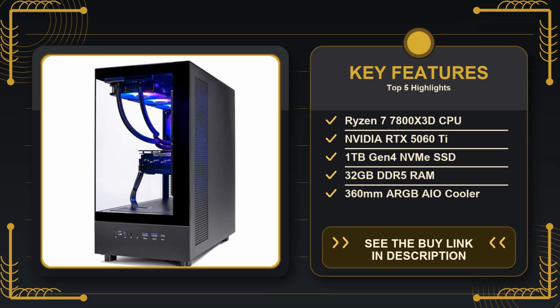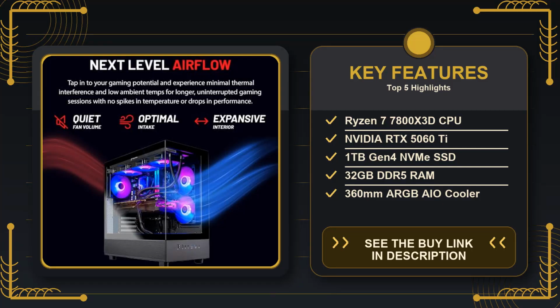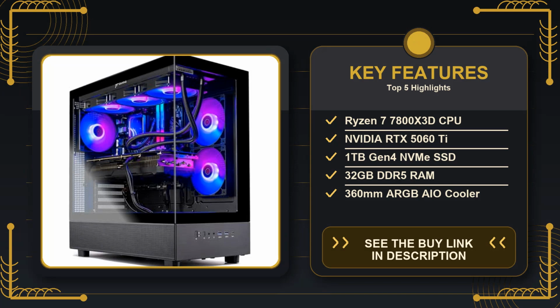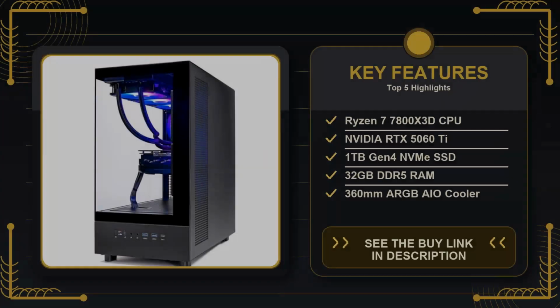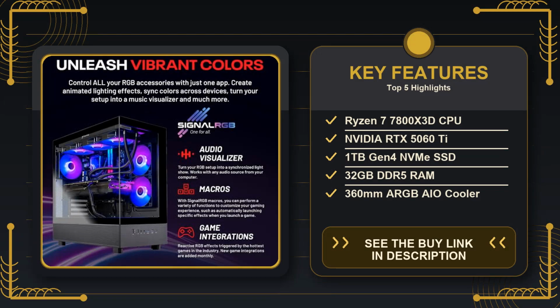With a Ryzen 7 7800X3D at the heart, you're looking at a CPU that's been praised for its gaming-centric cache architecture. In practice, that translates to noticeably higher frame rates in games that lean heavily on single-core performance, like Fortnite or Valorant. I've seen people with older 5600X builds struggle to hit 144 frames per second on high settings, while the Azure comfortably cruises past that mark without needing to dial back textures. That's a real-world win if you've got a 144Hz monitor and want to actually use it.